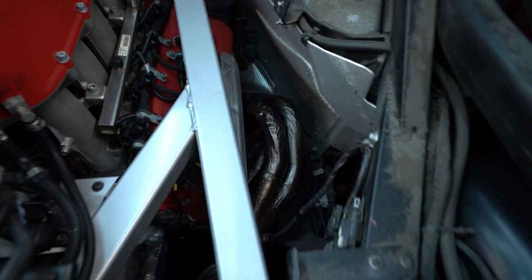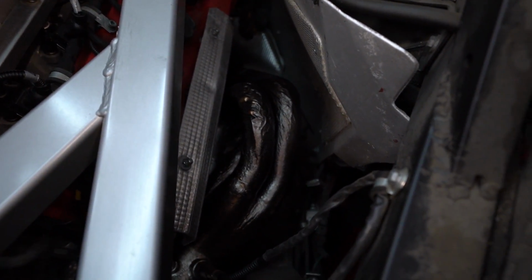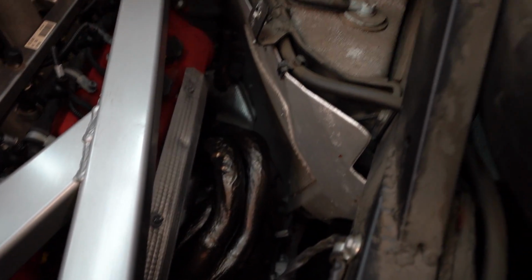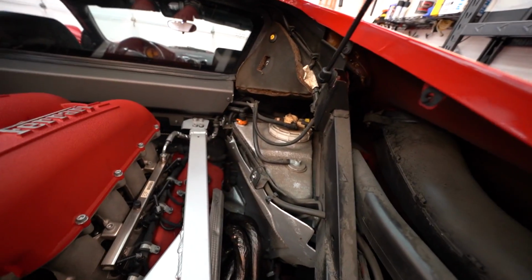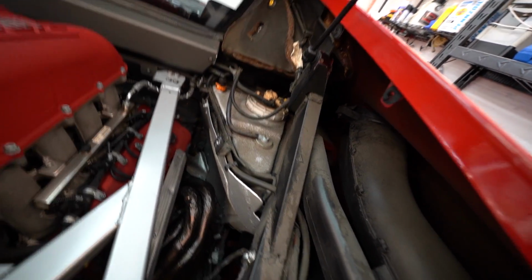All right, I got the right side out, and as you can see, the headers still have some ceramic coating, but it's clearly failing. The good news is these never caught fire, so there's no soot and crap all over the place. As long as we're here, we're gonna take off that panel, and I'm just gonna clean everything. We're gonna hose down all this stuff. We're gonna make it just clean as hell. Cleaner than it was before.